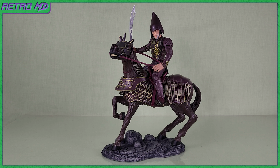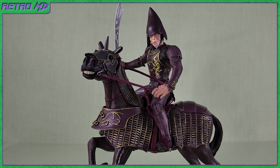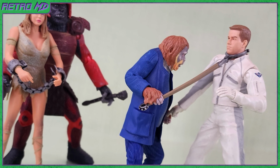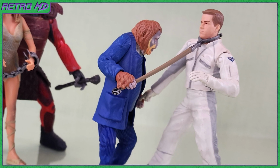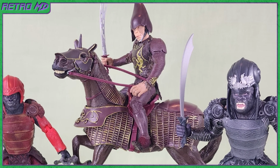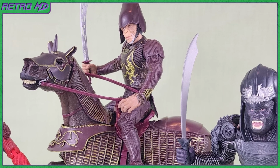Last but not least, here's Thade fully equipped for battle while riding his steed. While I do have gripes with the Thade figure, seeing it mounted on the horse looks so good. It makes for an awesome display piece. So that is my review of the 2001 Planet of the Apes toy line. Overall, I do think this was a great line. Of course it helps if you are a fan of the 2001 movie, but I still recommend these figures to any Planet of the Apes fans in general.